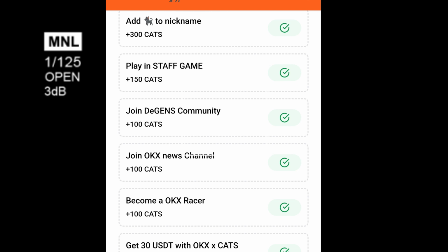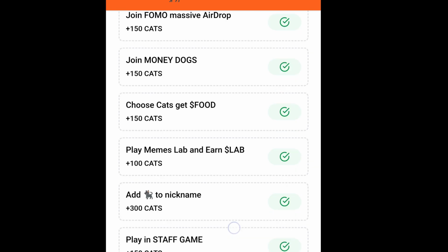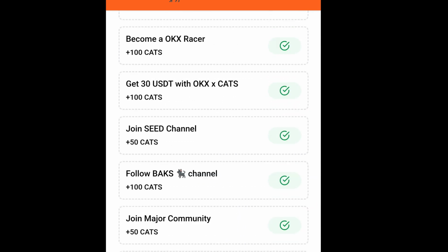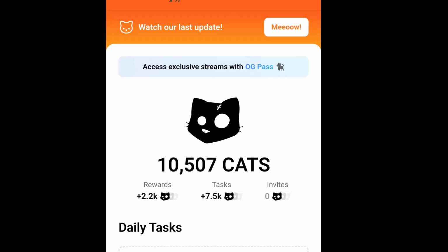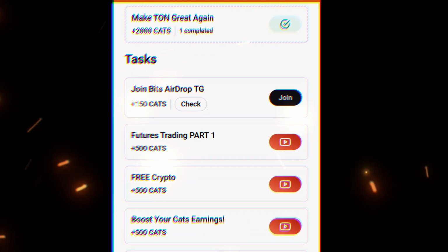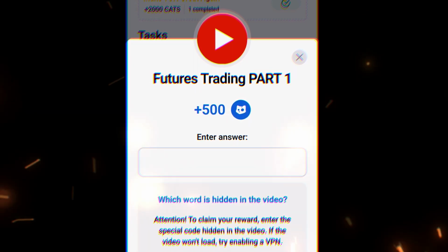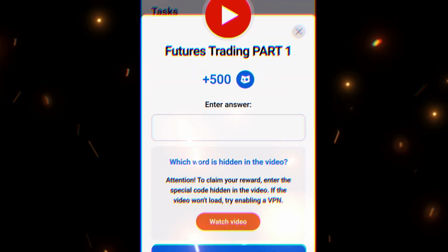They have different numbers of points for different tasks, and I've done quite a number of those tasks, to be honest. Some are 300 points, some are 150 points, some are 100 points. Just various tasks that you have to do. The majority of them have to do with joining a particular Telegram channel, joining another Telegram game, and then they just added these videos, which I have been trying to actually do, but each time I watch their videos on YouTube, I try to put their code because if you click on this, you have a question that you need to answer, like a code that you need to input to be able to claim these 500 points.